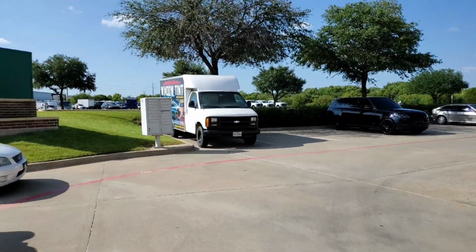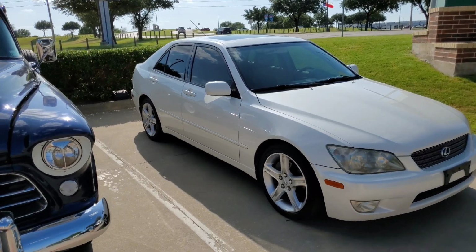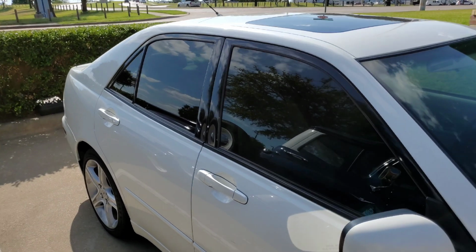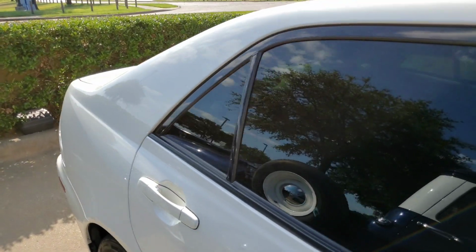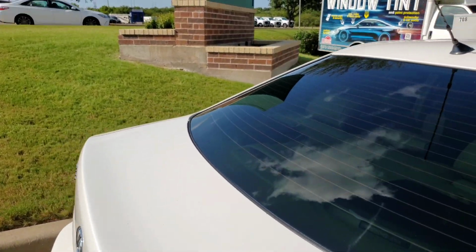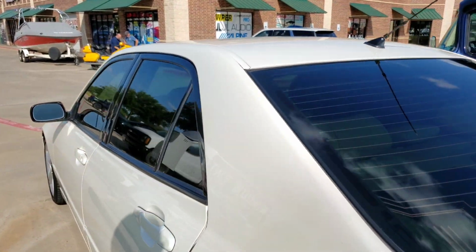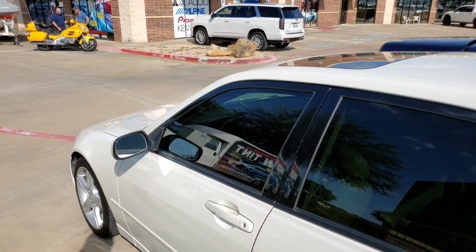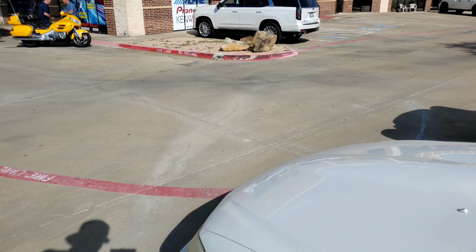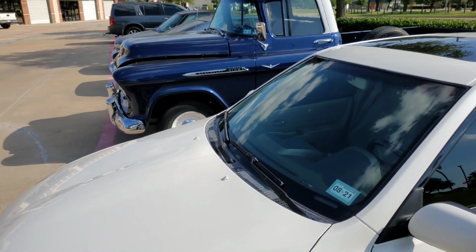All right, so we are back to pick up the Lexus, and that looks so much better. So much better. Again, we went legal on the front, a little bit darker in the back. That is night and day better, and that should be much cooler on the inside. Much happier for the AC system, for the leather, for the dash, for everything inside. So I'm super happy about that.